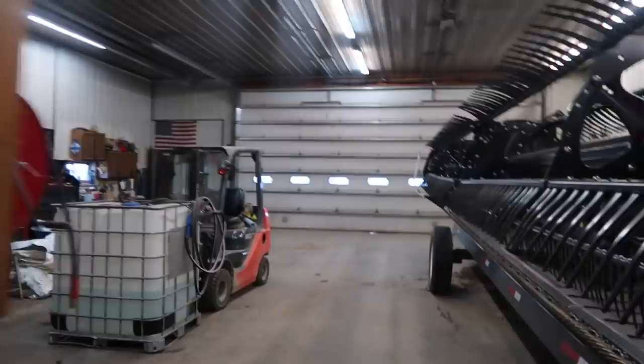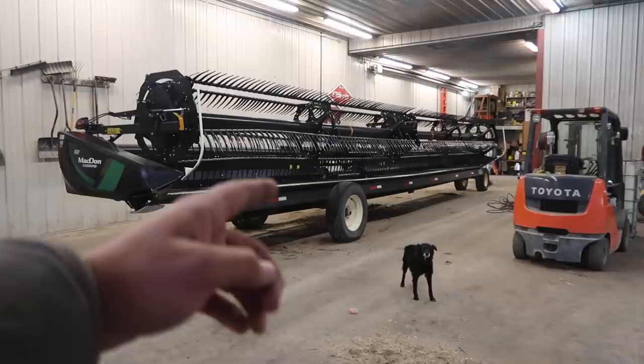This is our shop here. It's roughly 20 wide and 88 long in this part, and then this big square part, I believe, is roughly 50 by 50. This door is a 30-foot wide door, and I believe it's 16 tall. In this shop we do a lot of small projects, and we do all the truck maintenance and repairs right here. My uncle has a 40 by 80 shop over at his place.